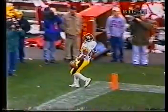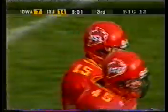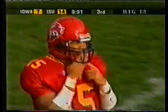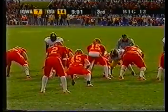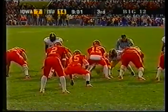Well, the Iowa State coaches have a bag of tricks. They always have that reverse threat in their bag. Joe Woodley, the fullback, and it's Haywood, the tailback. Haywood skips up ahead for probably 3 yards on the play.